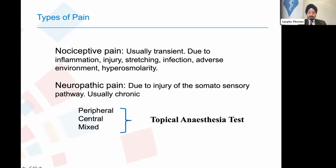And that can be peripheral, it can be central, or it can be a mixture of the two. Peripheral means the pain is not yet embedded in the sensory cortex. And if you treat the peripheral condition, like even if you put a drop of anesthesia, the pain goes, means it's peripheral pain. But if the pain doesn't go with topical anesthesia, it's embedded in the brain, and that is much more difficult to treat. And in some patients, you'll find part of the pain goes away, not all of it. So they have a mixed peripheral and central component to the pain.